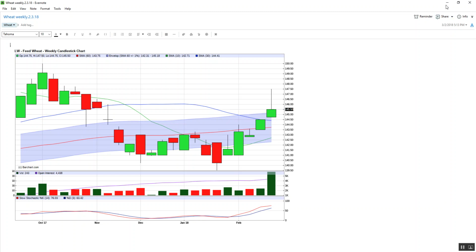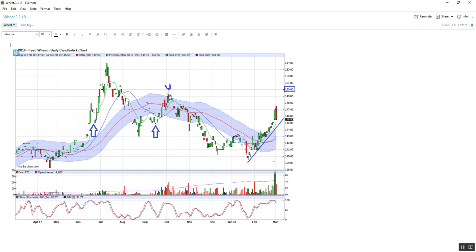Let's pop down into the all-important daily. We've put this trend line here the last few weeks. We can see the market broke clearly through the 60 SMA and is holding above the 30 SMA and also above the 10 SMA, and they're lined up quite nicely.